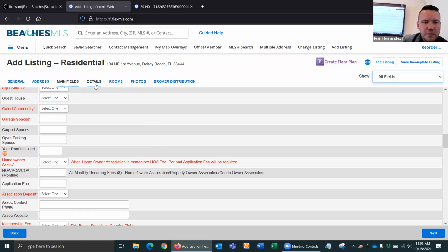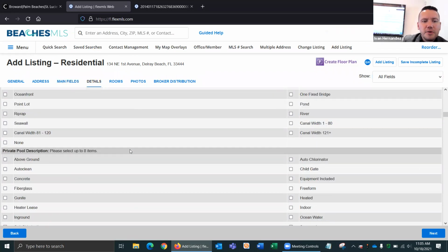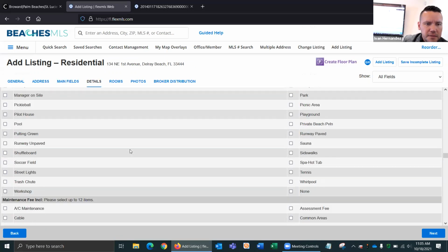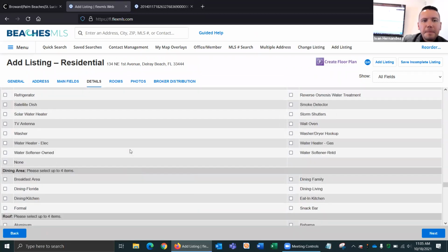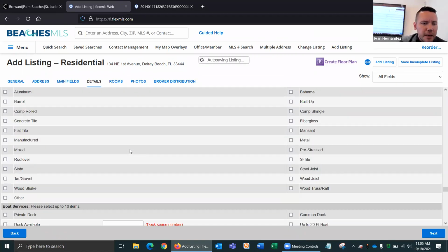There are some fields in here that have a weird name. For instance, if I go to details and let's say I want to specify what kind of financing. Let me find it. Subdivision, amenities, restrictions, flooring, where is it? Equipment, appliances. One of the common examples I give is, let's say your property is being sold with a washer and a dryer. Some people think that the name of the section on the listing that describes it is called laundry. No, it's called appliances.